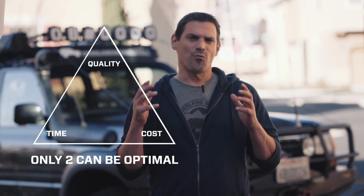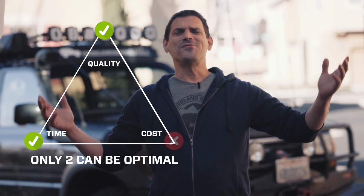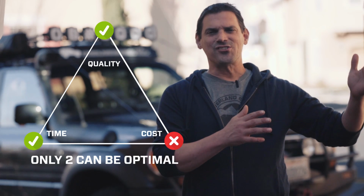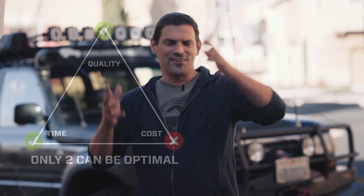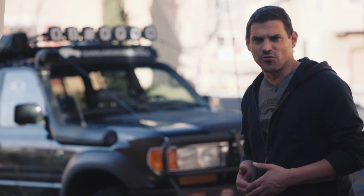One thing to keep in mind is the quality, cost, time triangle, right? What fits for you? If money's no object, that's going to steer you in a certain direction. If you've got more time than money, that's going to steer you in a certain direction. If you want to do it yourself, also the quality. So you should calibrate on that first and then start thinking about the vehicle specific options for your drawer system.